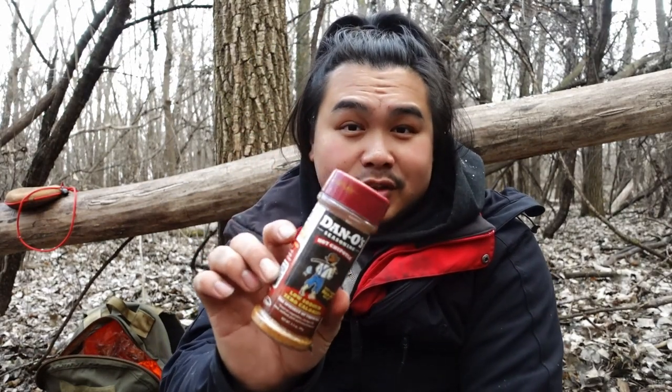Like this Dano's hot chipotle is my favorite of the three flavors that they have. They have the regular, the spicy, and then the hot chipotle. And this is really good. It's convenient to have around.